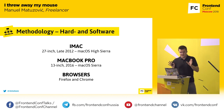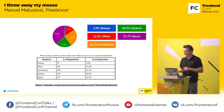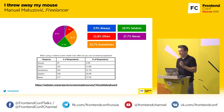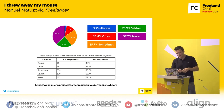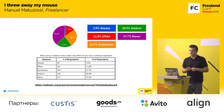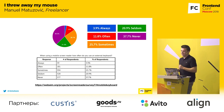I only tested desktop, but mobile is also very important. We shouldn't underestimate the importance of mobile keyboard users. According to the screen reader survey conducted last year, 15.7% of screen reader users also use a keyboard with their mobile device always or often, and 25.7% of users use it sometimes. So there are mobile keyboard users. But I didn't test mobile, I only tested desktop.